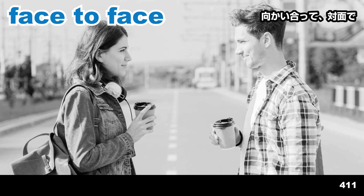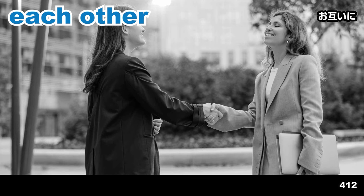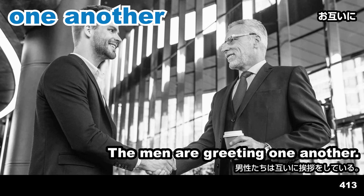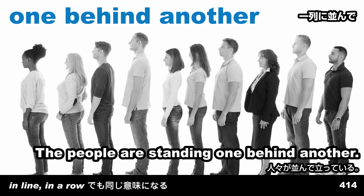Face to face. They're standing face to face. Each other. They're greeting each other. One another. The men are greeting one another. One behind another. The people are standing one behind another.